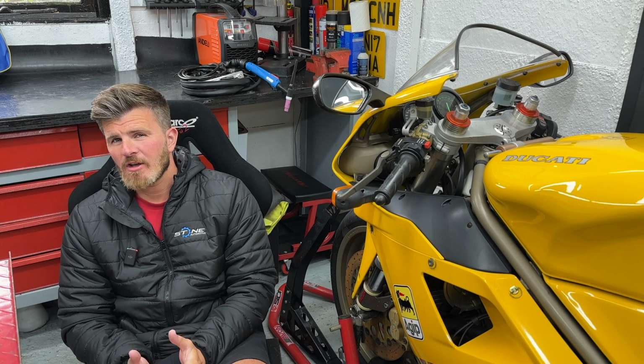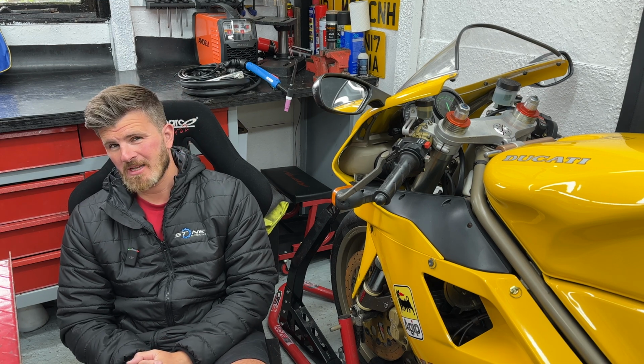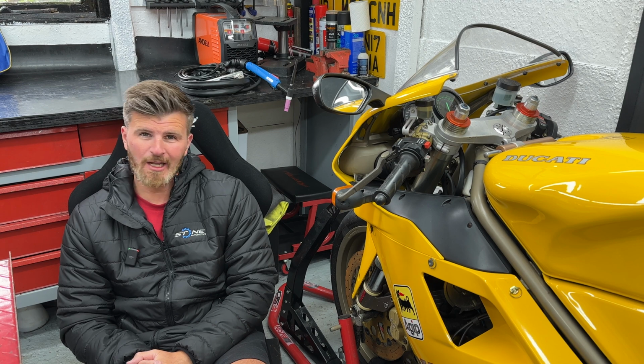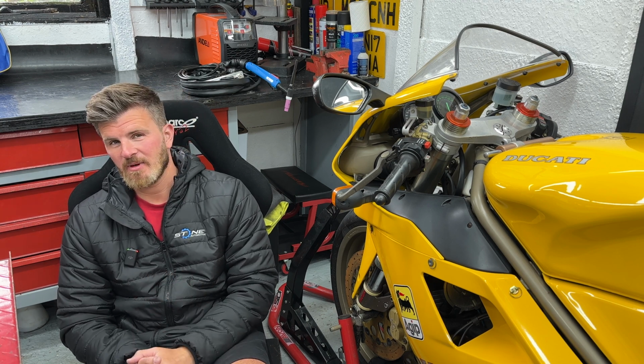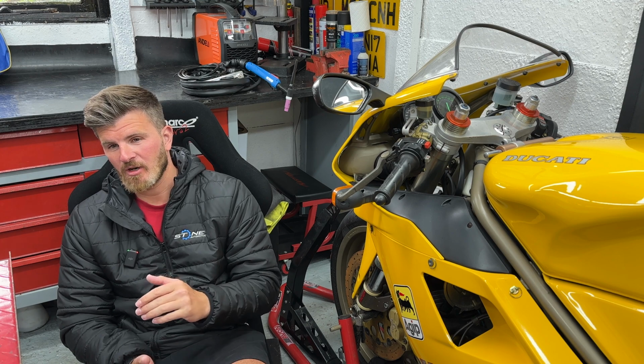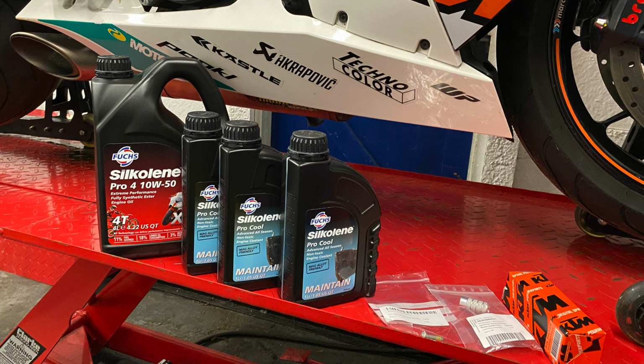As it was winter time in the UK, I certainly wasn't going to be riding this out on the road. Sport summer tyres, loads of torque, loads of engine braking, no traction or anti-wheelie. I thought, just going to wait till the weather gets better. But I thought I'll get it into the workshop, do a full service on it so it's ready, and obviously have a look over the bike while it's apart.